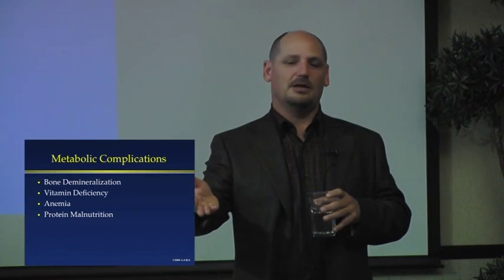So you see anemia on there. That's most commonly from an iron deficiency. You see vitamin deficiencies. I will tell you that the risk is a little bit different for duodenal switch than it is for gastric bypass. For gastric bypass, the main ones we're concerned about are vitamin B12 and vitamin D. There can be others, but those are the ones that we monitor pretty closely.